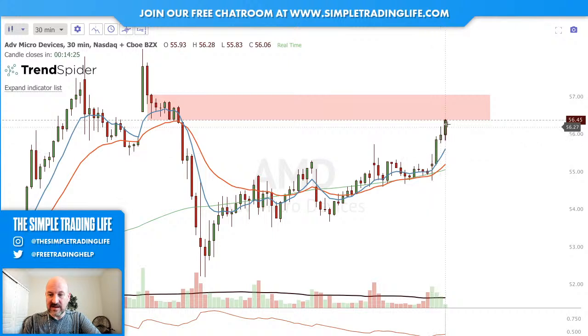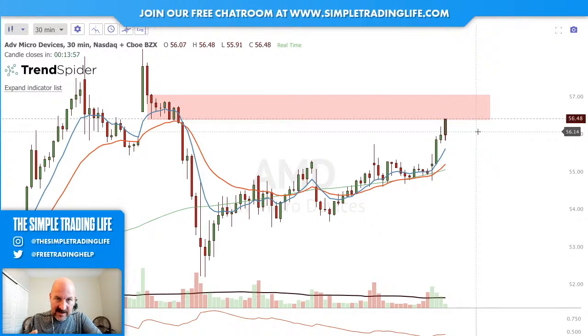Taking that out, and we're just now getting into this area that could be resistance. So it's still going up. It's now at 56.48. And where did we say we entered? At 55.55. So almost $1 already. Does everybody see how easy this strategy is? If you're new or you're struggling and you just want to find some consistency in your trading game, this is what you look for. And then, like I said, just follow the rules. Just follow the rules. That's all you got to do.